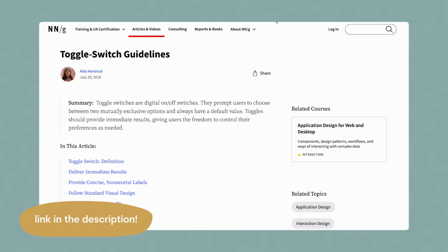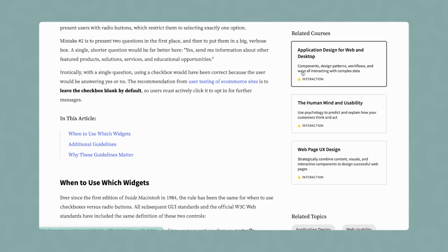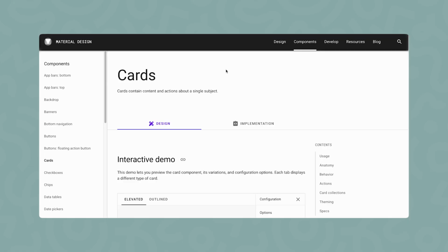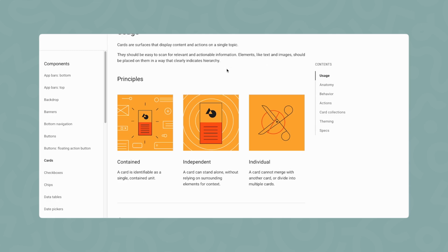One resource that I love for this is the Nielsen Norman Group website. They provide guidelines for practically all the UI elements you can think of. So buttons, checkboxes, breadcrumbs, menus, avatars, and more. Another go-to is checking established design systems like Material Design to understand their conventions when using elements.